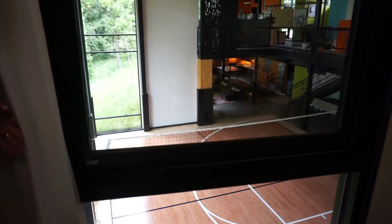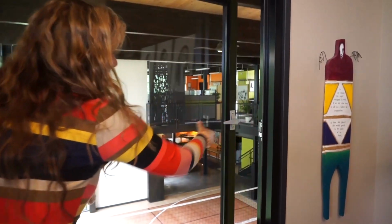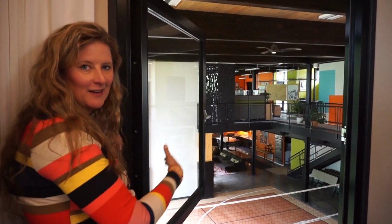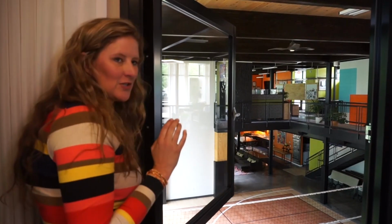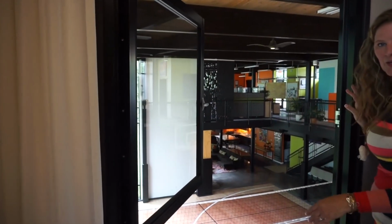This overlooks our gym. And what's really cool is we had it designed so this opens so we can shoot out here. So we have the natural light coming in from the wall of lights or wall of sunshine. And we've got gym floor. So for the sports shots, we've got just a really, really cool shooting space.